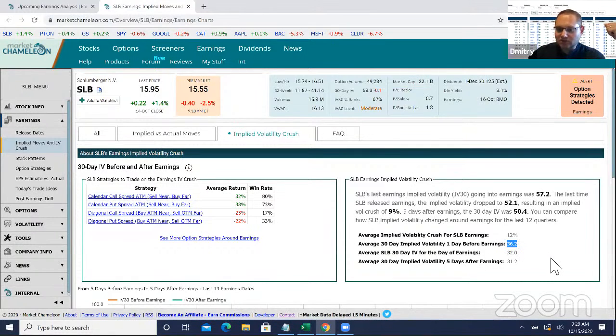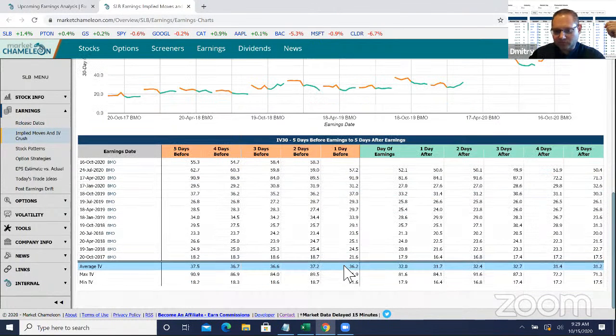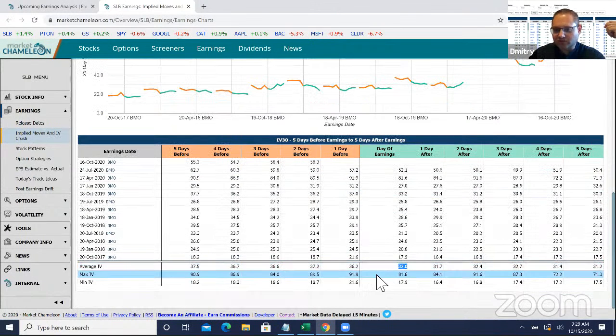The day before earnings, the implied volatility averaged 36.2. Day after earnings, the implied volatility averaged 32. 5 days out, the implied volatility averaged 31.2. So that's how this looks going into earnings and what it did after.